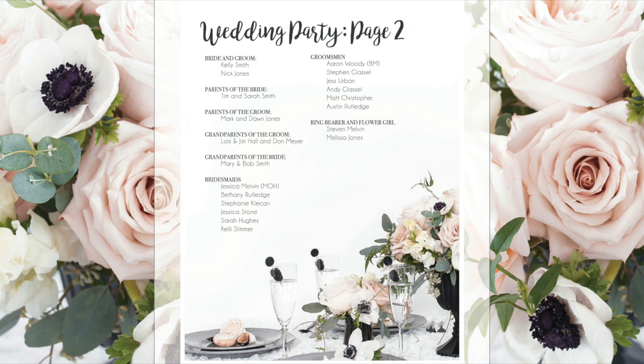This page really contains the list of the family and the bridal party. You'll want to make sure you can call everybody by name, and this is your cheat sheet. This page will help you keep track of everyone involved with the wedding: the parents, the grandparents, the bridal party, the cake cutters, the program attendants.